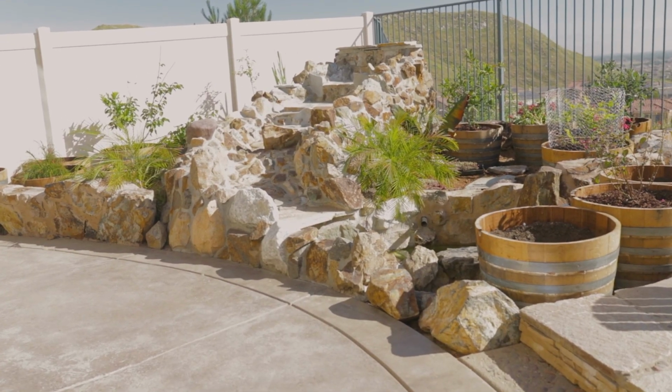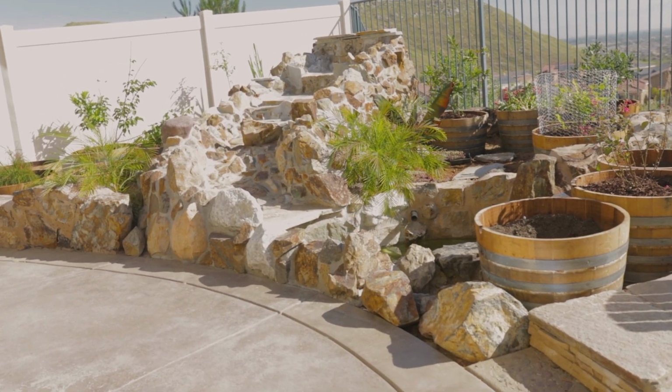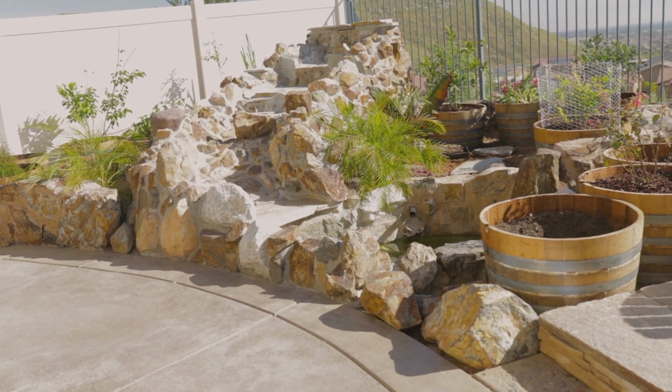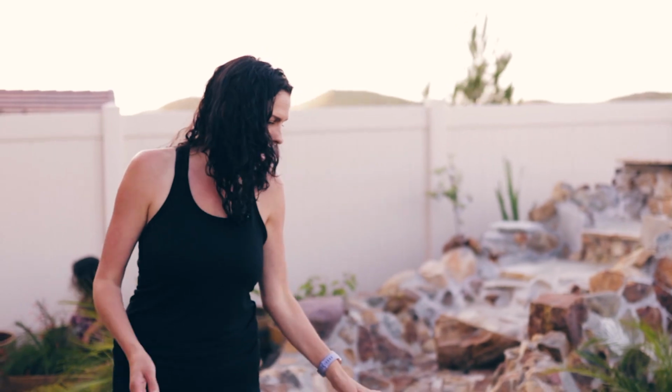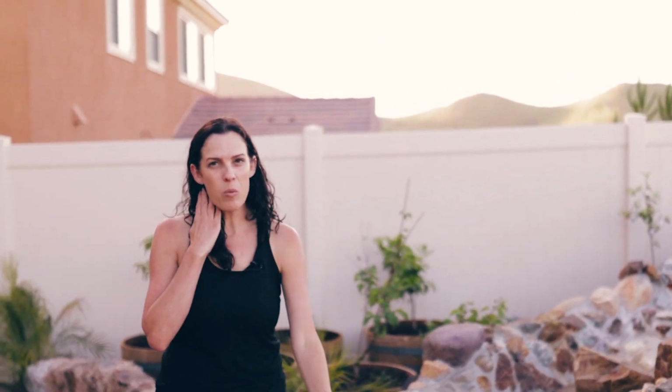Waterfall, as you can see, is not running. That is a work in progress for our family, but I am proud that we recently got this pond. I know it doesn't look like much to you, but there's little fish in there, and we cleaned this pond out, and eventually we'll have a nice running water feature with pond and lilies and everything going there. That's on our future list. That's a fun part of garden. There's always a future part.